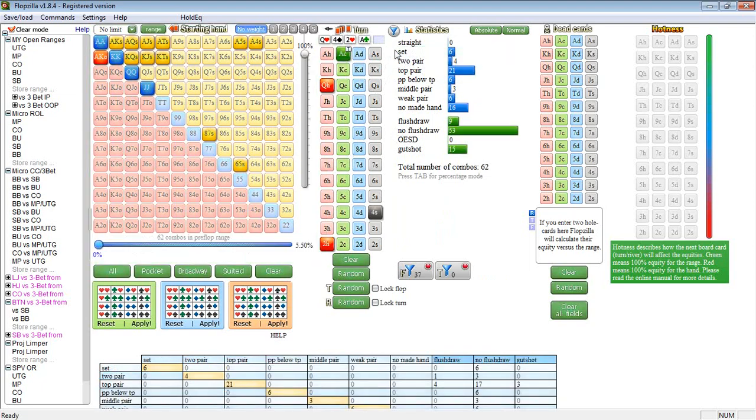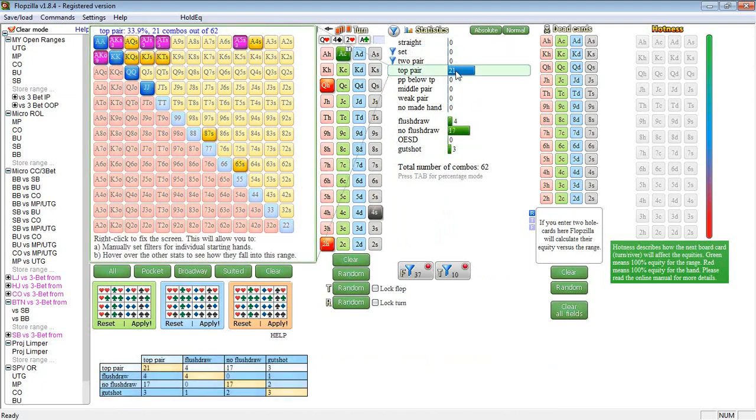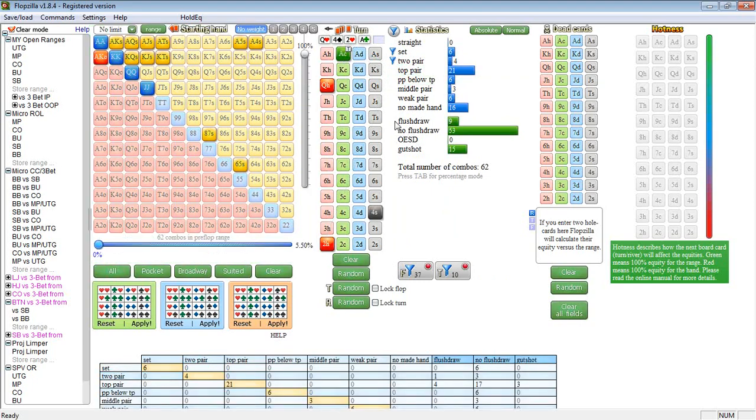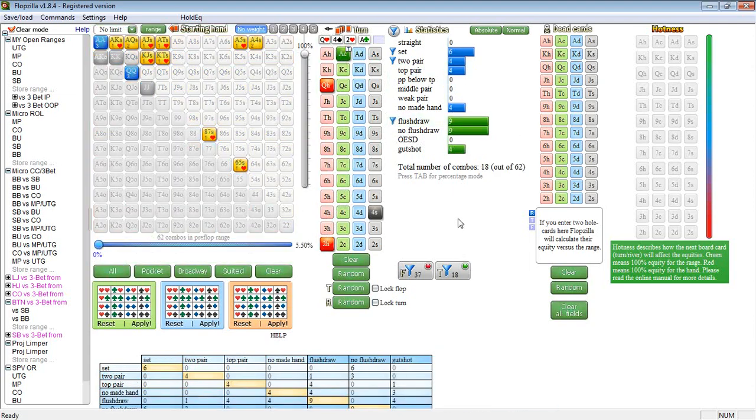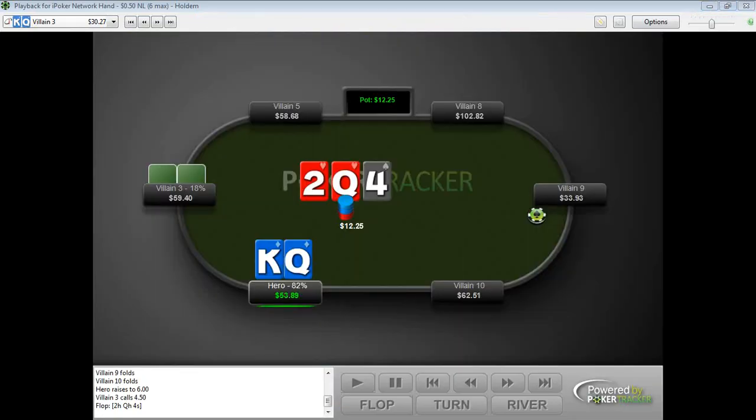All right, so we want 9. We got sets and 2 pair. So we actually would be checking our aces even here, which is interesting. And we would just be betting our flush draws. But we have plenty of aces here, with the hearts, so we would be checking any ace that doesn't have a heart, any ace that's not a flush draw. So again, king queen suited would be gone. So basically, it took a little bit longer for me to figure this out than I really wanted to. But king queen suited definitely.